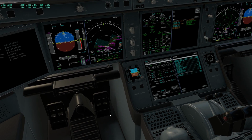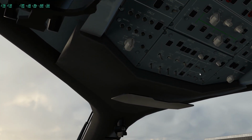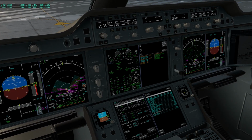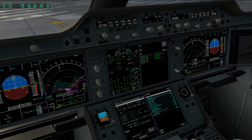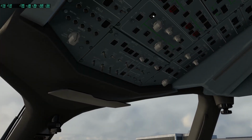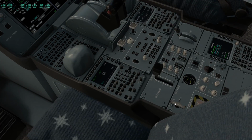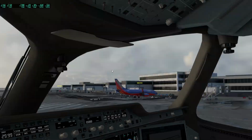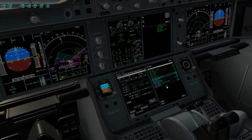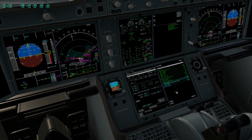Pressurization. Cabin pressurization. And the start selector off. Packs can go online. Operation complete. Set parking brake. Yes, parking brake on. Anti-ice not required. Flap lever.